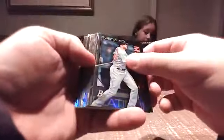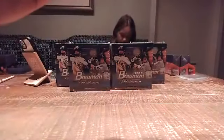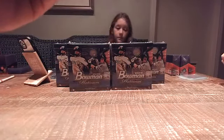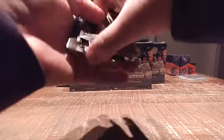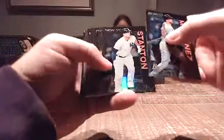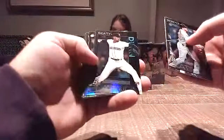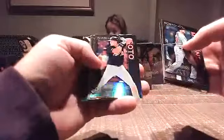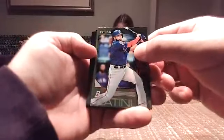Alright. Good luck. I'm trying to remember where the auto is. I'm going to try to catch the auto. I found it. Alright. J.D. Martinez. Giancarlo Stanton. Ryan Reynolds. Justin Dunn. Tatis. Keston Hira. Rhys Hoskins. Paul Goldschmidt. Juan Soto. Elvis Andrus. These are the chartreuse parallels.